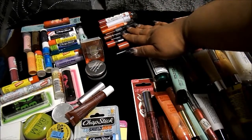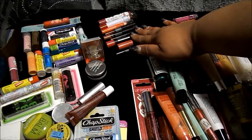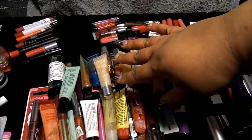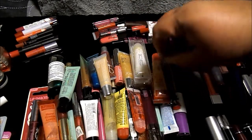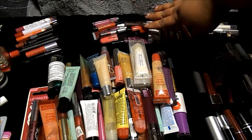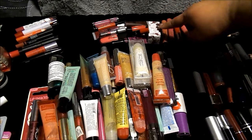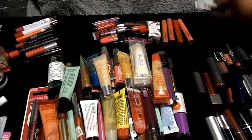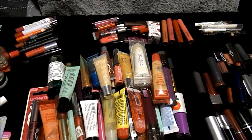Back here are lip crayons. I had 8 in January. I have 9 today. Right here are lip glosses. I had 47 in January. I still have 47 today. These are lip lacquers and stains. I had 11 in January. I have 14 now. Lip liners are over here. I have 5 of them. I had 7 in January. I have 5 now, so I've used 2.